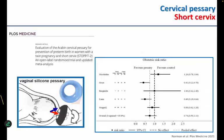And in women with a short cervix, this is the STOPPIT-2 trial, which was multi-center. It's probably the largest trial of pessary in twin pregnancies that was done in the UK, and the trial was negative. When they published the paper, they combined the data from this trial with data from other randomized controlled trials. And the controversy lies in the fact that some of the trials showed a beneficial effect of the pessary in twin pregnancies with short cervix.